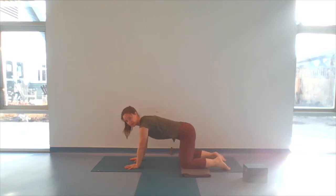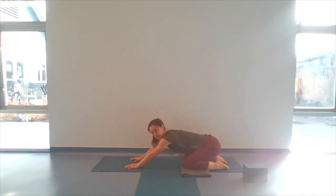So you might be widening the knees, dropping those hips back towards the heels, perhaps walking your arms long in front of you, and then resting your forehead. And if the forehead doesn't rest comfortably, bend the elbows, cross the forearms, rest there, or stack fists. And we can close our eyes.